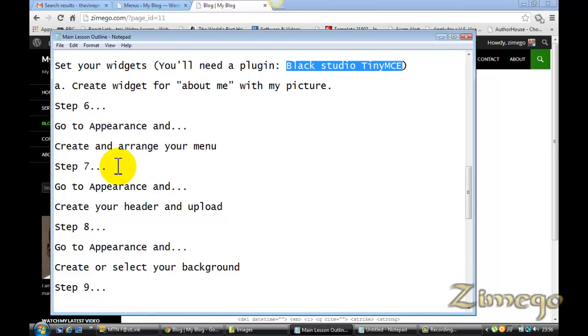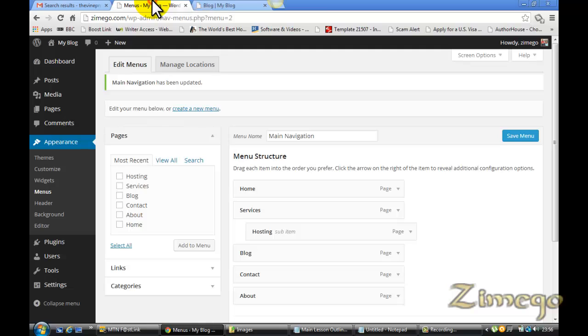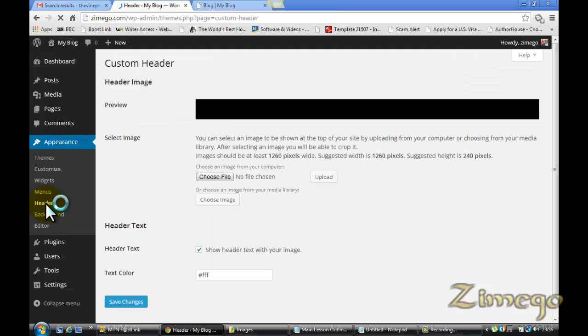Okay, it's now step 7. We'll go to appearance, create your header and upload. Still appearance, go to header, click that. Then you can choose a file. Now let's read this. You can select an image to be shown at the top of your site by uploading from your computer or choosing from your media library.